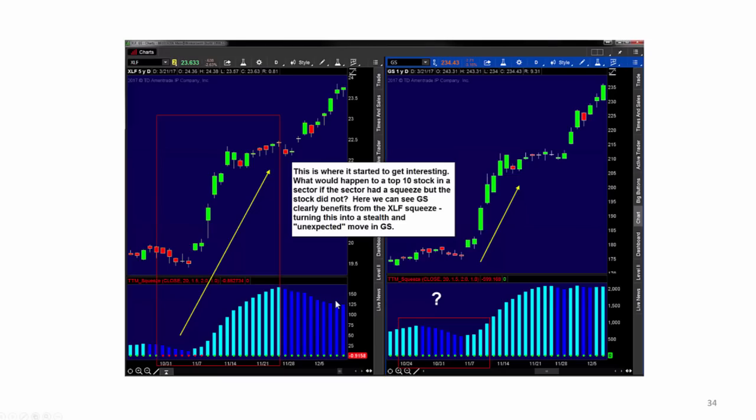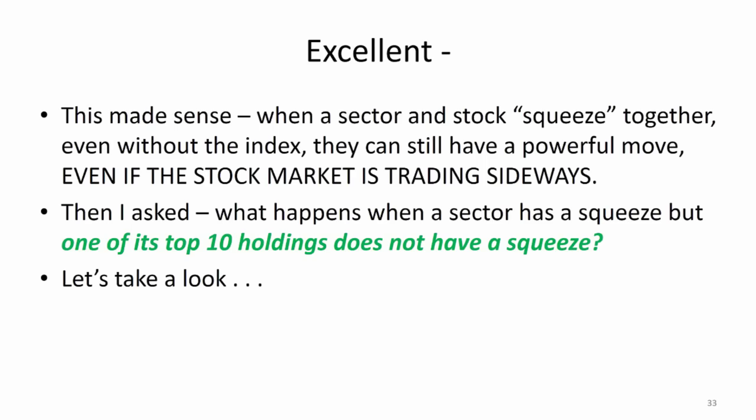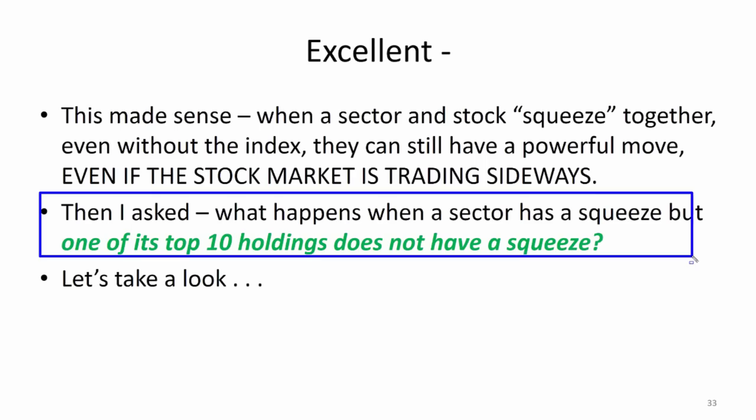The next question I had is: what happens when a sector has a squeeze, but one of its top 10 holdings does not have a squeeze? This is where I wanted to find out what's more important. Is it more important for a sector and a stock to have a squeeze together? Or is it more important for a sector to have a squeeze? Or for the stock to have a squeeze? I didn't know the answer to this, so I said, let's take a look.